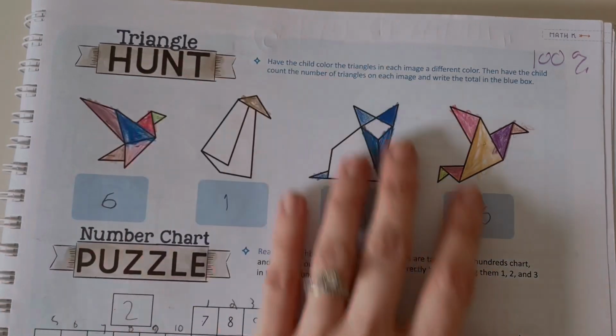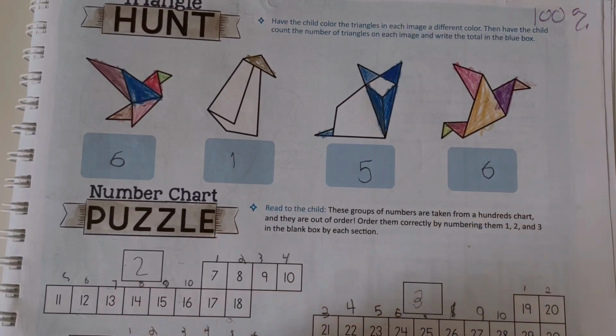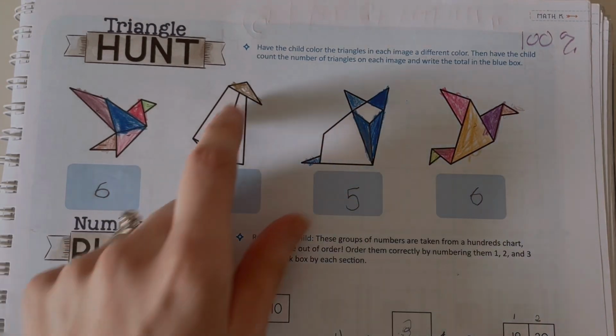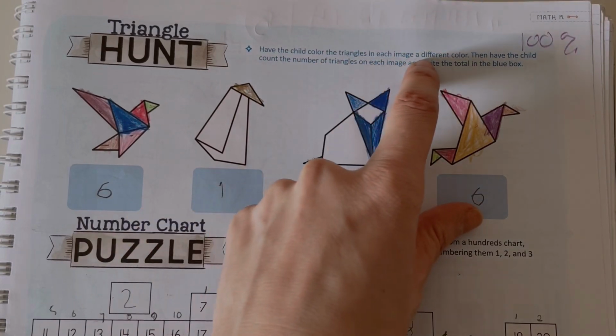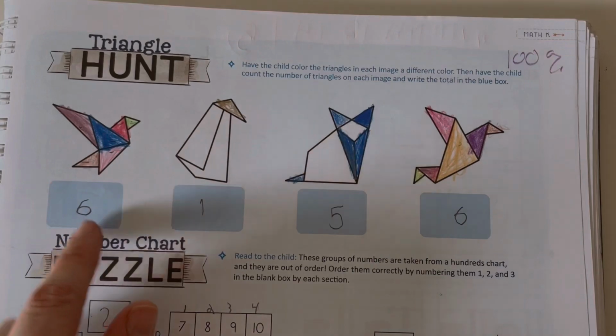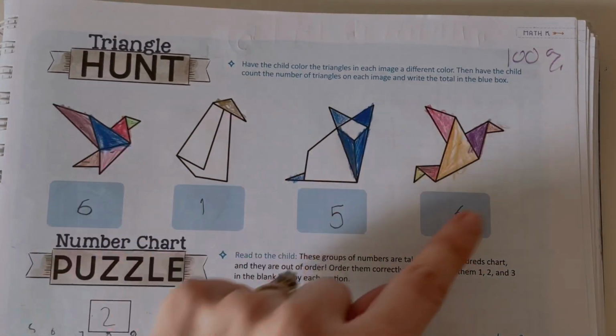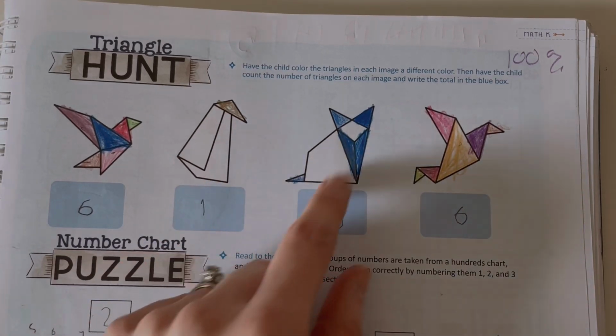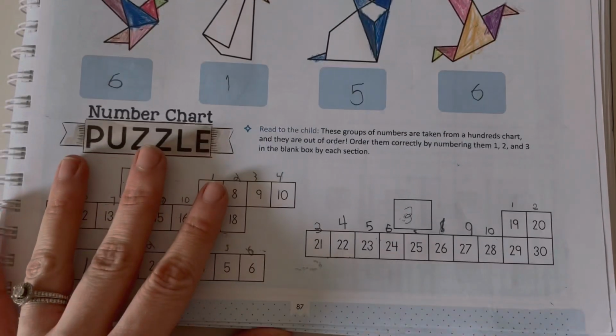All right, and then now, again, this is all going to be part of the lesson. This is a logic part. They do incorporate not only addition and subtraction and things like that, but they also add in logic as well, which I really like. So it says, have the child color the triangles in each image a different color, then count the number of triangles and write them in the box. So here she did that. She didn't color those in because those aren't triangles, and then she had to count how many were in there.